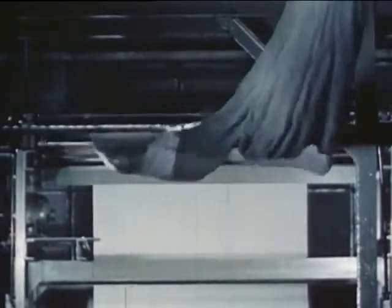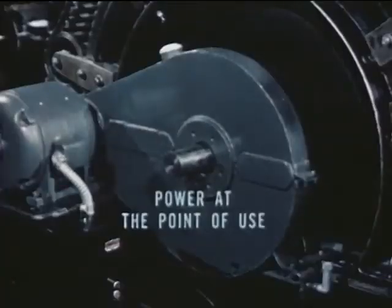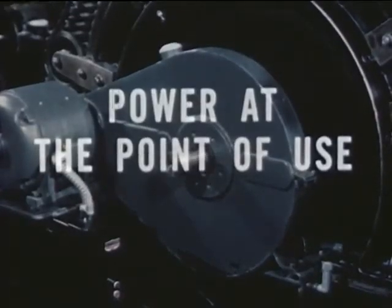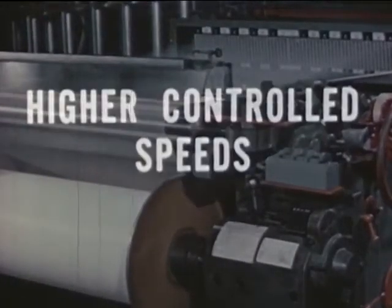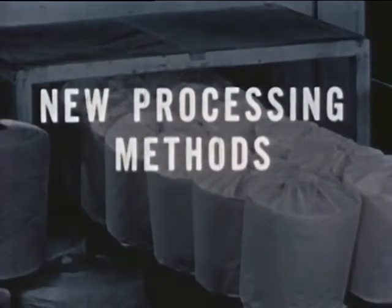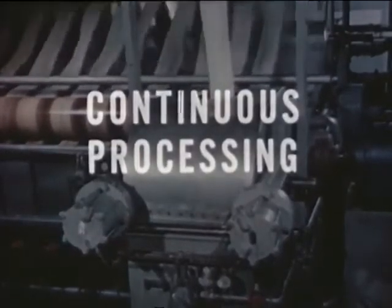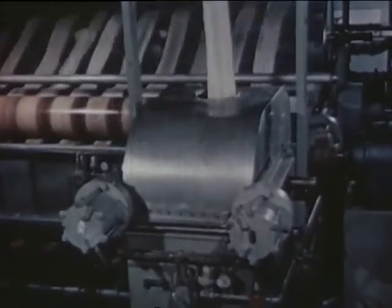More goods from the mills of America. Mills who are following these progressive production trends to tomorrow's textiles. Mill conditioning for maximum overall mill production. Power at the point of use, putting electric motors right where they're needed to increase machine production. Higher controlled speeds to closely coordinate each step in fabric making. Finer quality control to meet the growing demand for better textiles. New processing methods to help solve old problems and create new markets. And continuous processing, the modern textile technique of mass production by range-driven equipment.